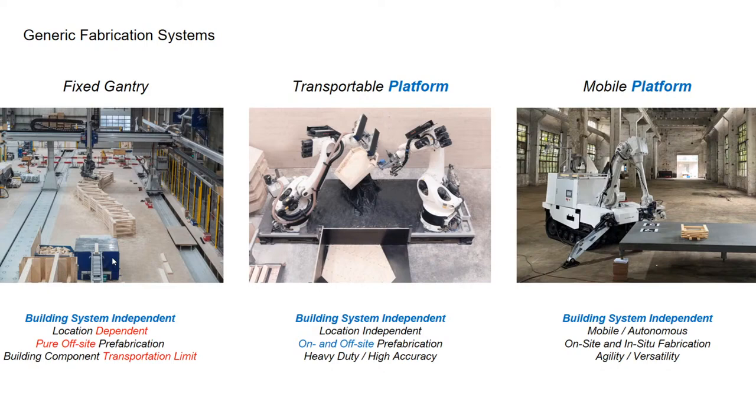with the platform, we mean both the physical platform that is used to transport the robots in a very efficient manner, but at the same time, obviously, we also mean the systematic reuse of technology across several projects. And with that, we are still building system independent, but we're also location independent, right? So the robotic platform called TIM that we developed at ICD, we have used until now mostly in offsite prefabrication, but really there's nothing that stops it from working on-site, right? So you can easily produce building components that go beyond the scale of what you can transport.